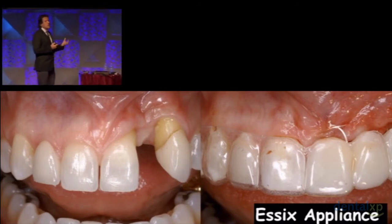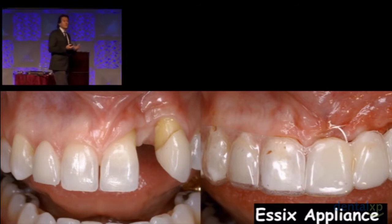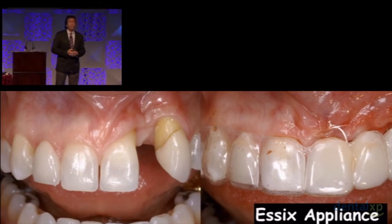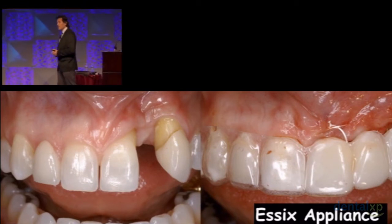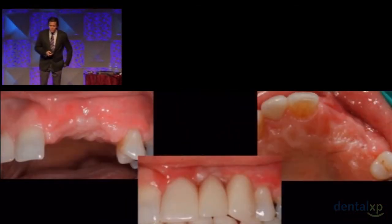The second thing that can destroy any surgery is early loading of the surgical wound. So I typically will use either a resin-bonded prosthesis or a tooth-borne removable prosthesis, such as this one. This is an Essix appliance, just with denture teeth that are secured inside the vacuform matrix.